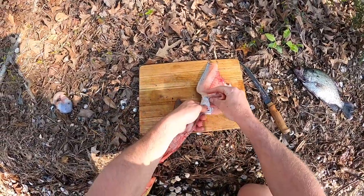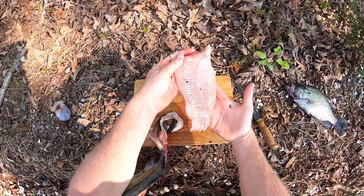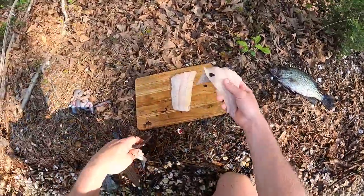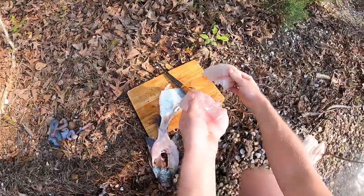I should be able to start that. The skin should just peel right off. There we go. There's our first big old chunky fillet. There's one. One and two. That looks beautiful. And that just about does it. There we go.